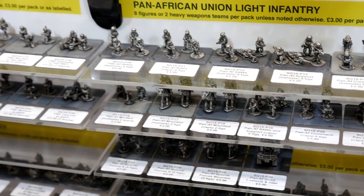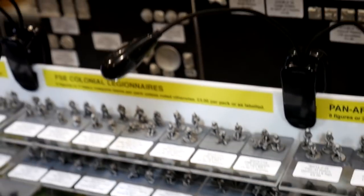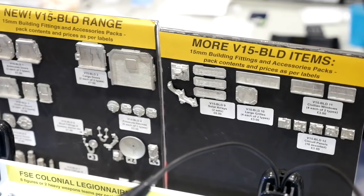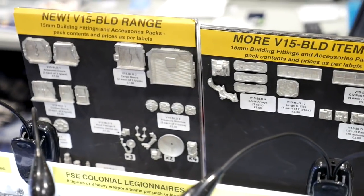So there's this Pan-African Union light infantry. Oh, back, just mentioned earlier, the Moongrunt stuff that is available. They've got Chinese, British and USA.